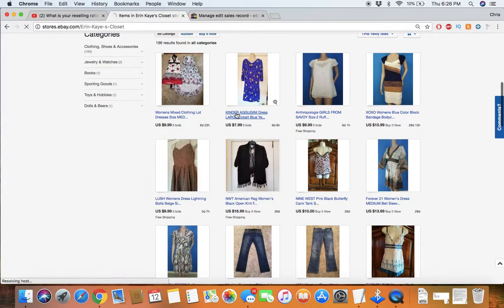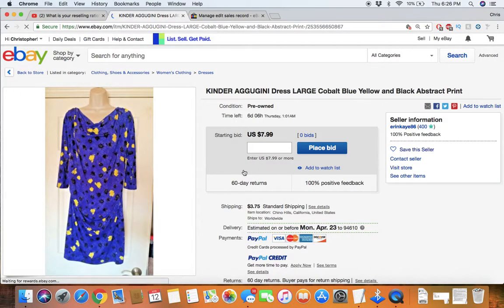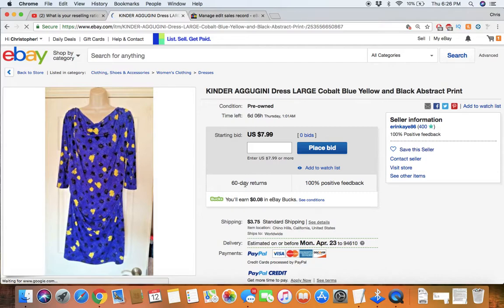Titles are fine. Your shipping, let me see. $3.75. I think you should charge $6.49 because Poshmark has done a lot of homework to figure out that people don't mind paying $6.49, which is the average of what clothing items cost to ship.